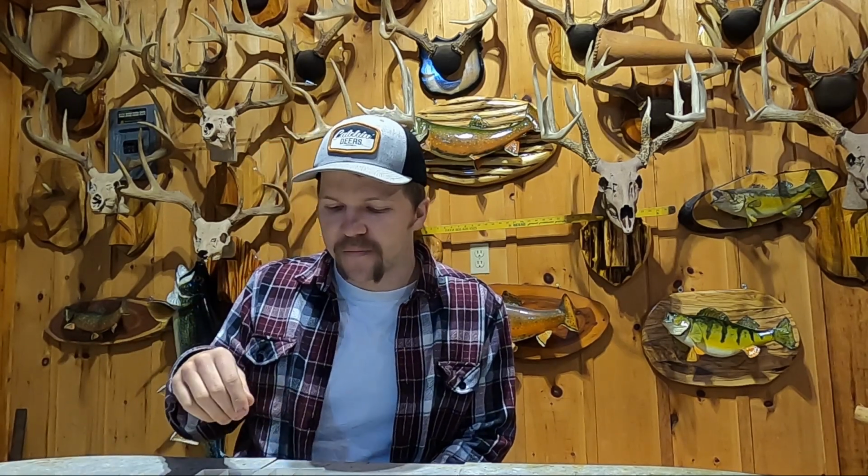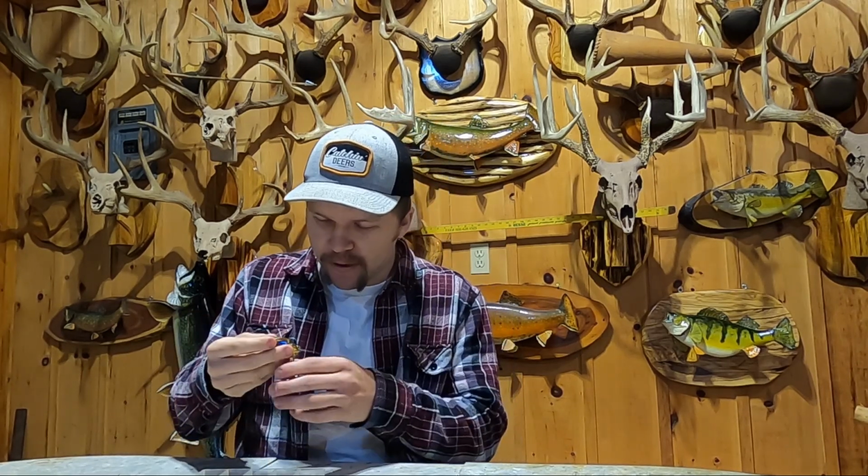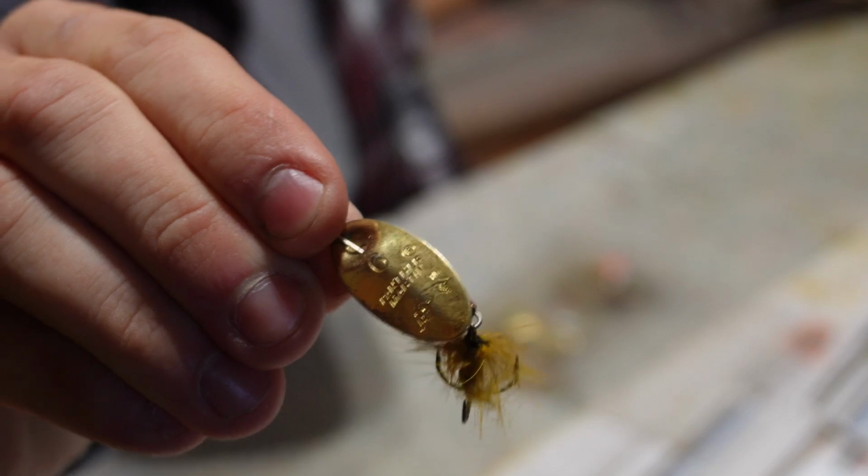They seem to work really good in streams, and they catch fish. So Mepps, go with some Mepps. You're gonna want some Blue Fox and some Mepps in your tackle box. Number 3, that is a very effective lure in Algonquin, is the Panther Martin.